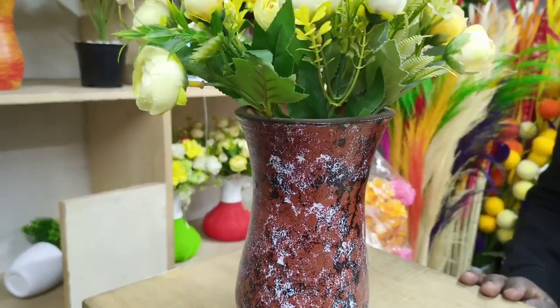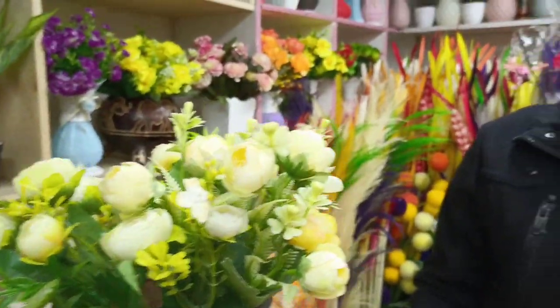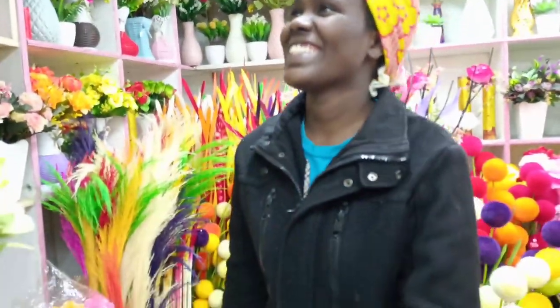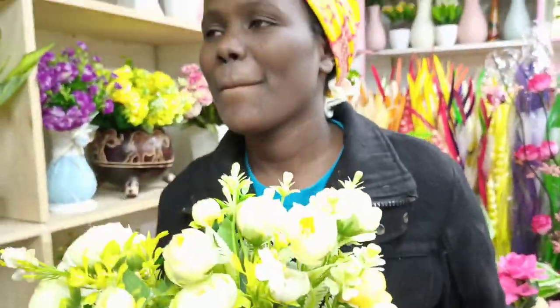Right? So like, guys, this is a good deal. If you want, you can come here to Stage Market. What's the name of your shop? G11. You will find this beautiful lady who will sell to you. And then she can as well share her number. If you come here, just call her.